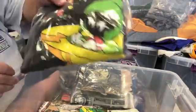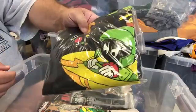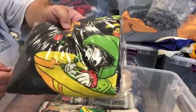There we go. There's Marvin the Martian. We paid $2 for this. It's a cool graphic. I sold it for $49.99.